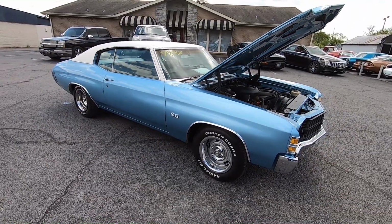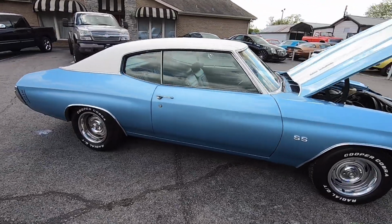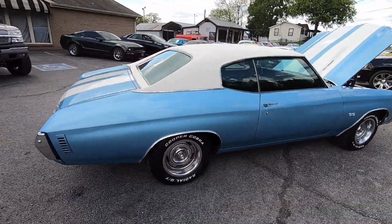We're gonna take her down the road. I want to point out any flaws that I see running and driving wise. That way you know exactly what you're getting when you get here.